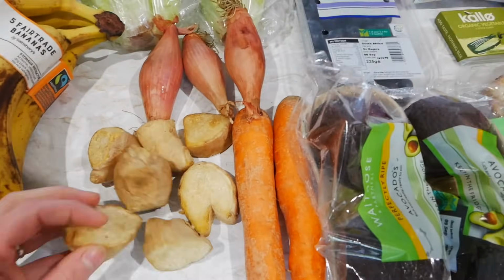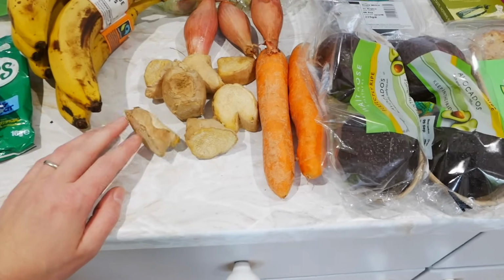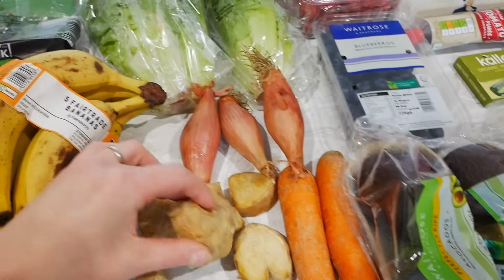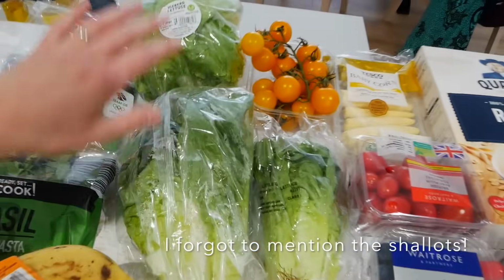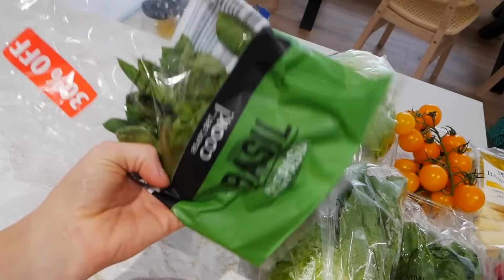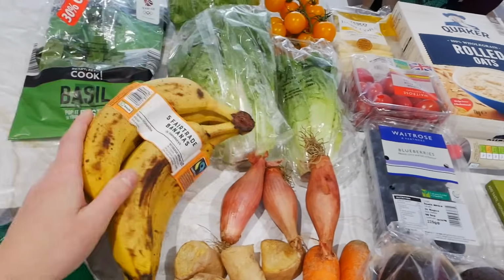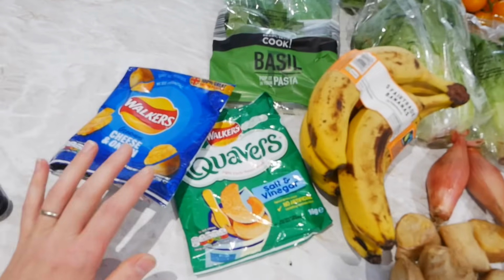A couple of carrots, loads of ginger. We make all of our own curry pastes and things, so it's always good to have fresh ginger in. Loads of lettuces and some more tomatoes. Basil, we use basil to make our own pesto, so I've got some of those. Bananas, we will again freeze for smoothies.